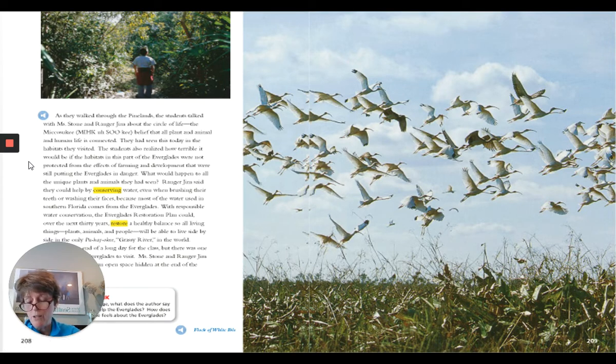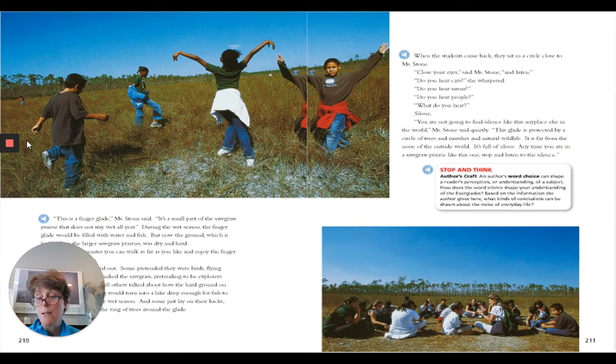It was the end of a long day for the class, but there was one more part of the Everglades to visit. Ms. Stone and Ranger Jim led the students into an open space hidden at the end of the hiking trail. "This is a finger glade," Ms. Stone said. "It's a small part of the sawgrass prairie that does not stay wet all year." During the wet season, the finger glade would be filled with water and fish. But now the ground, which is higher than the larger sawgrass prairies, was dry and hard.